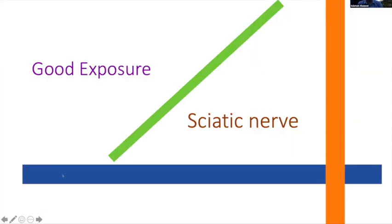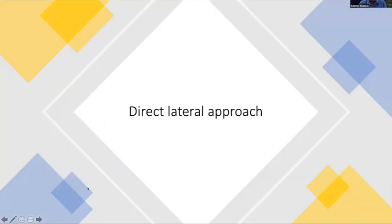Okay, so in summary, the posterior approach is a good exposure, but you always have to think where's the sciatic nerve. That is the key of this approach. You have to protect the sciatic nerve throughout the actual operation. We move on to the next approach, the direct lateral approach.